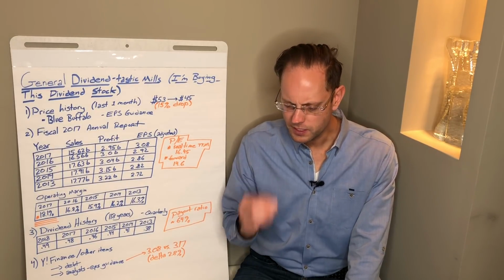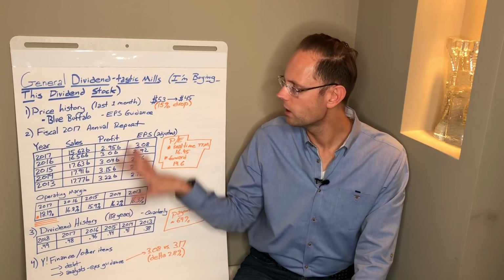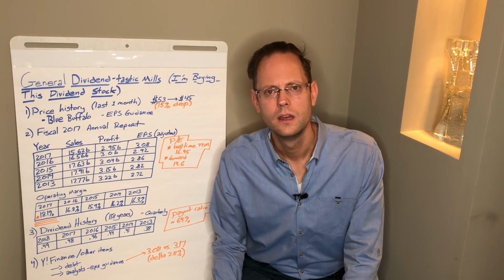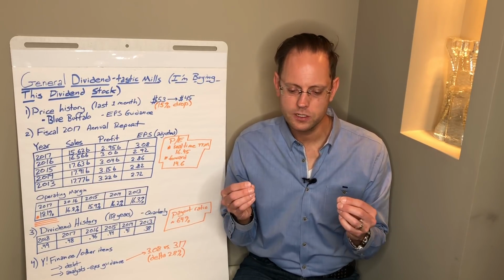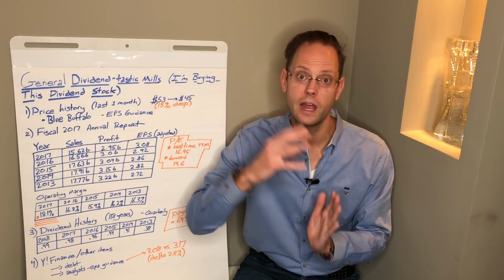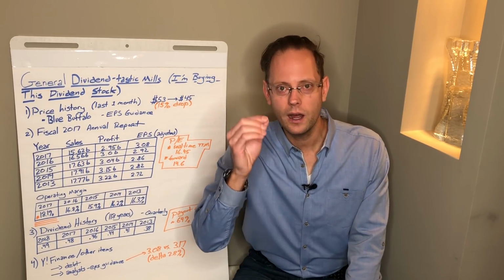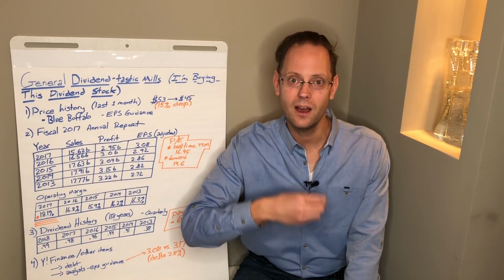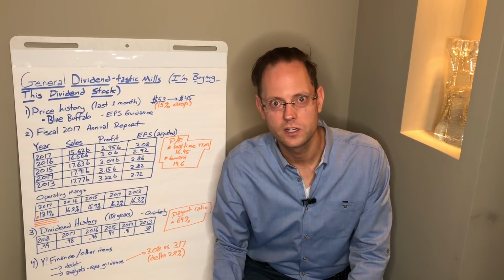So something else I want to point out: ultimately, one can look at all of these figures. One can look at the numbers, but there has to be something bigger. There has to be something greater behind the numbers, especially when you're a dividend growth investor. You're holding forever. There has to be some kind of attachment to the company. When I was a baby and I was just growing up, I ate Cheerios all the time. Now, my son eats Cheerios all the time. I still eat Cheerios once in a while.